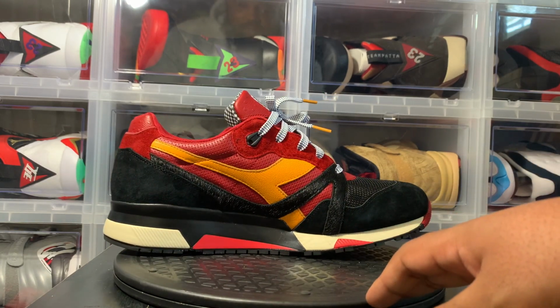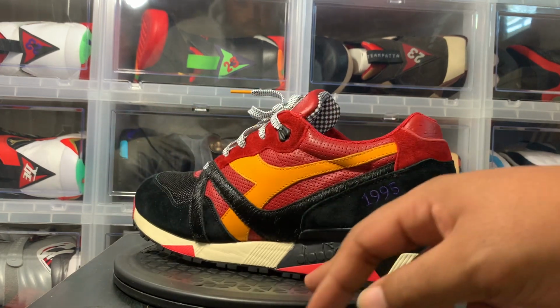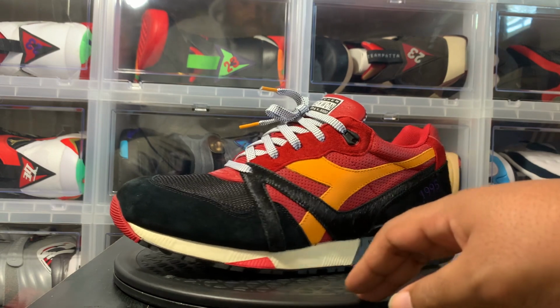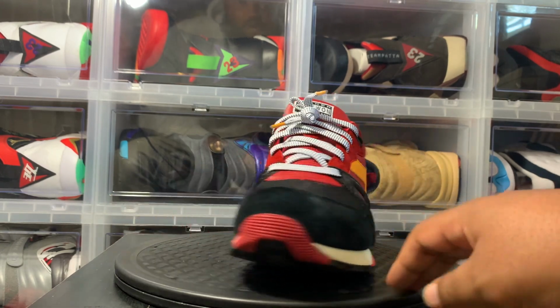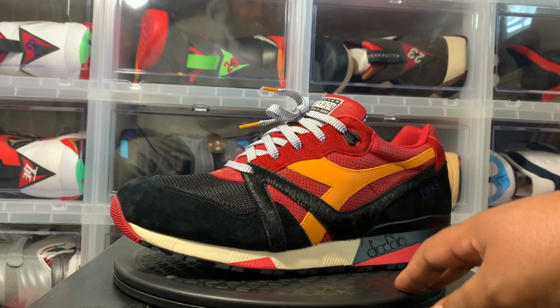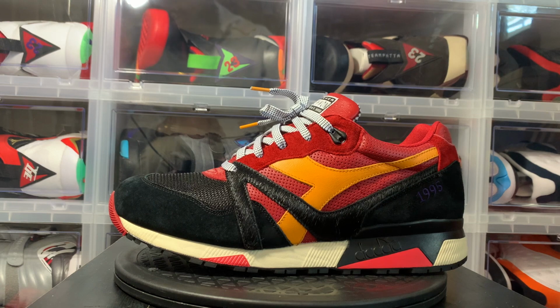I got these like last January. This was one of my first purchases of the year, man. So had to have it, man. Shout out to Wu-Tang. Shout out to Raekwon. Shout out to Only Built for Cuban Links, man. This shoe is crazy. Shout out to Diadora. All that. At number, what's that? 5. Number 5. Them Raekwon things.